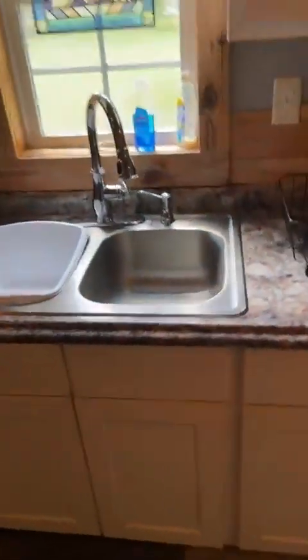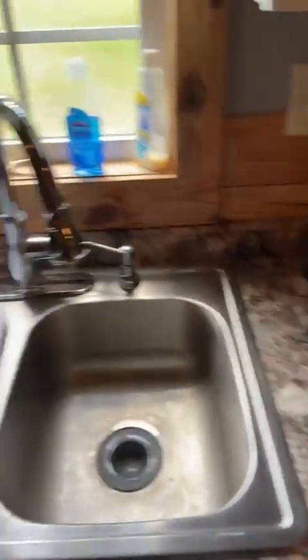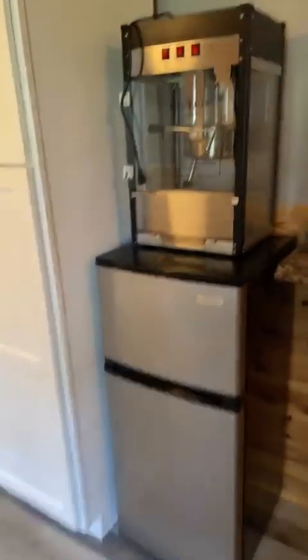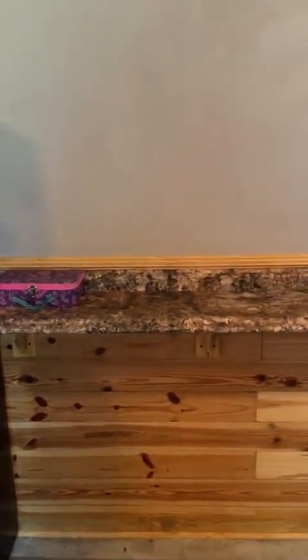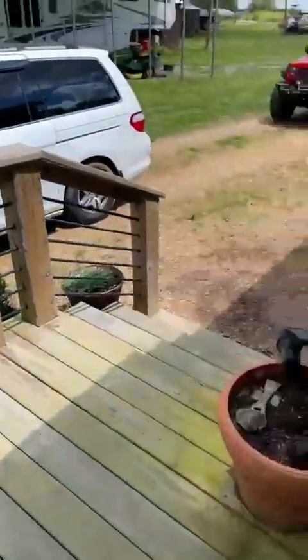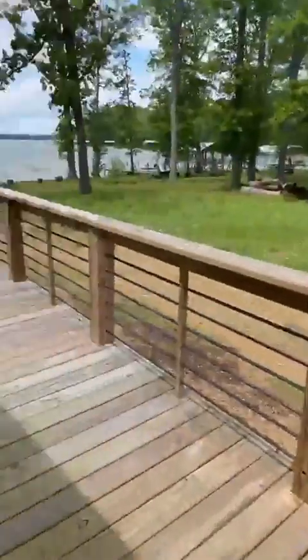You've got the laminate countertop, sink, full-size stove, microwave, a lot of storage in here all the way around. And of course, there's plenty of room to just add more storage if you wanted to. Got a little mini fridge there. I want that popcorn machine. They've got a little storage shelf right there, full-size fridge. And this is that other entrance that we were looking at a minute ago. So you can come in whichever way you want to come in.